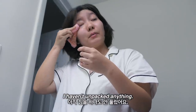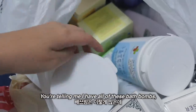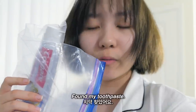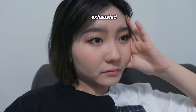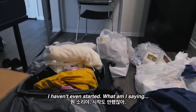I haven't unpacked anything. I'm gonna have to sleep on a bed that has no sheets. You're telling me I have all of these bath bombs, but I don't have a toothpaste. Found my toothpaste. It's the next day. I still haven't finished unpacking. I haven't even started. What am I saying?